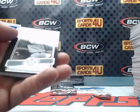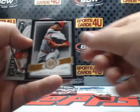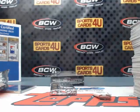Todd Frazier as a White Sox. Rob Refsnyder, rookie. Paul Goldschmidt. Copper. Cardinals, Carlos Martinez. Trey Turner autograph, 102/299. Nationals.